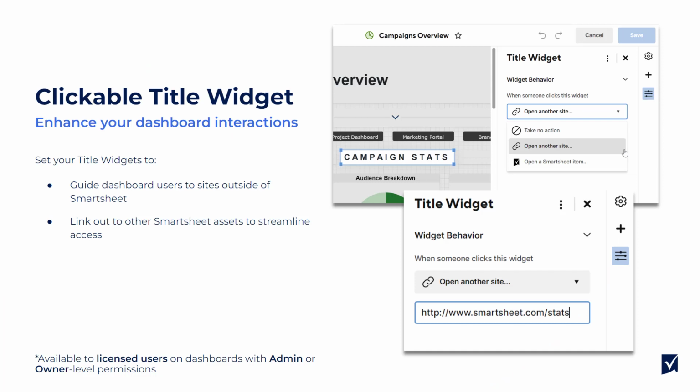This latest dashboard release is going to help you enhance your dashboard interactions. With the Clickable title widget, you have the ability to make your dashboard titles interactive by redirecting your dashboard viewers to other Smartsheet assets or outside URLs when clicked on. What I love about this release is that while it might seem small, it really can take your dashboard from one level to the next.